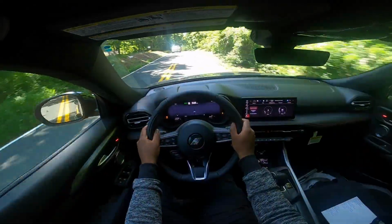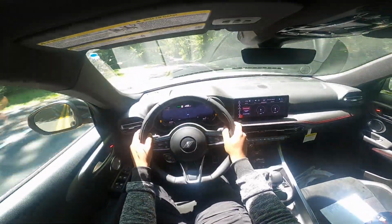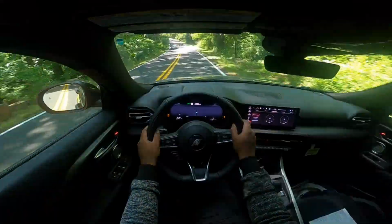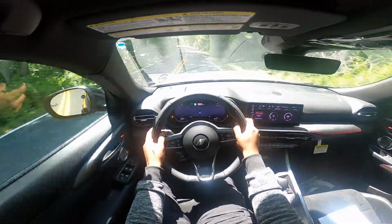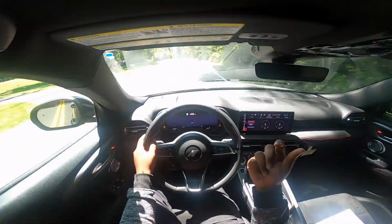The first thing you do notice when you do put it into the sport mode is that the steering and suspension tighten up and the throttle response is just a little bit more aggressive. And the 9-speed just changes gears like nobody's business.